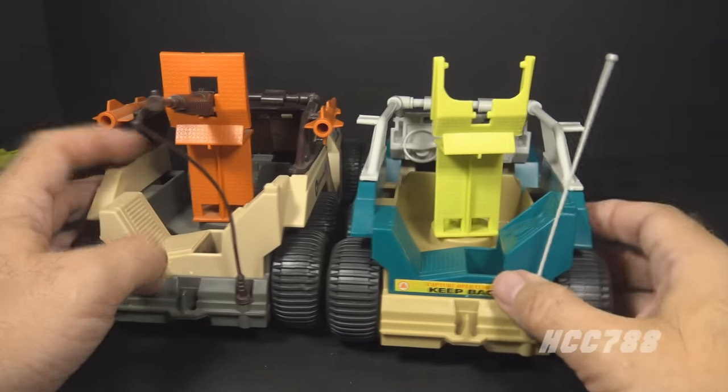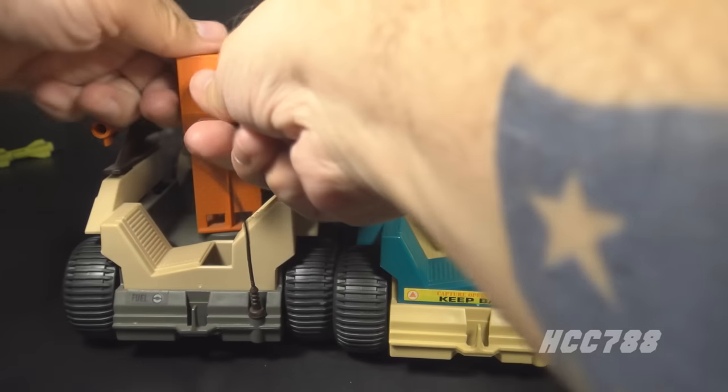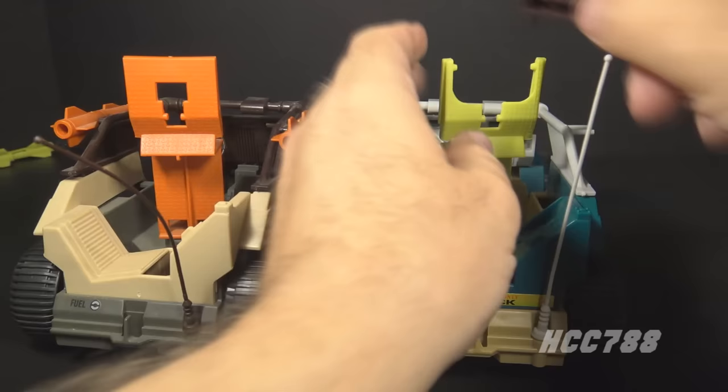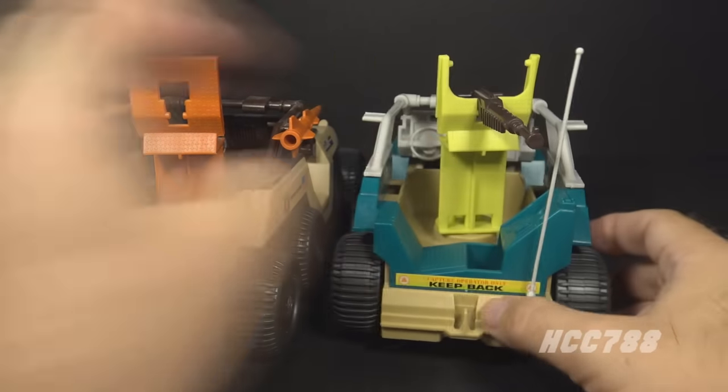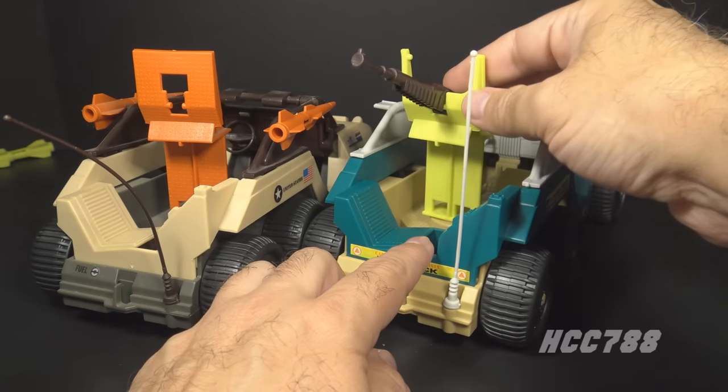Even though this has been modified, it is still compatible. It still has this notch, so you can remove the machine gun from the Desert Fox, and you can mount it on the Dino Hunter's turret, and it works perfectly fine. It's a compatible machine gun turret.